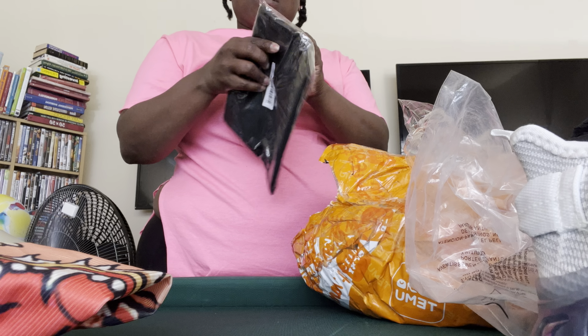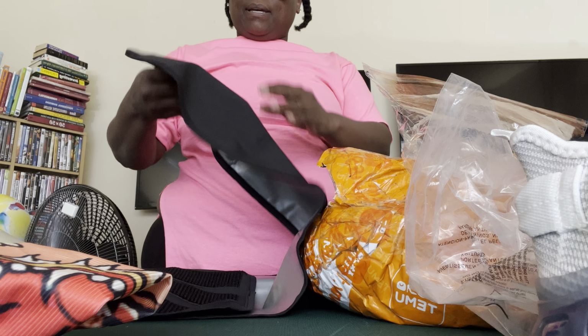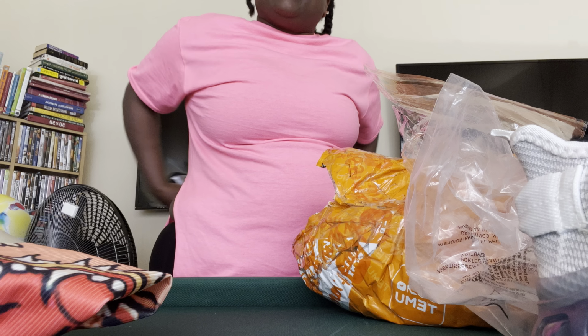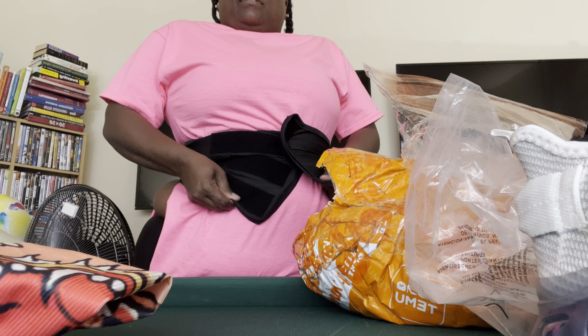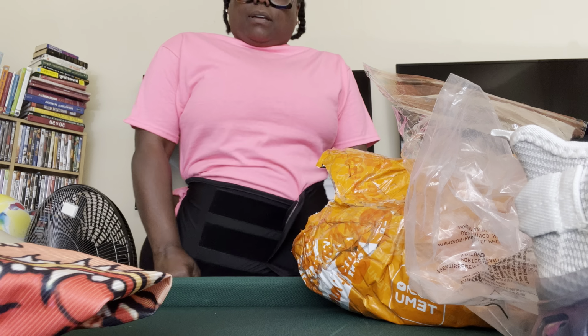What else? Okay, yeah, we have the sweatband for you to work out. I did walk today at the gym, and I will be using the sweatband. Let me see if it's got any grip to it. Hold on. Any grip? Because I need to get rid of it. Hide the belly. Anyway, I was kidding.